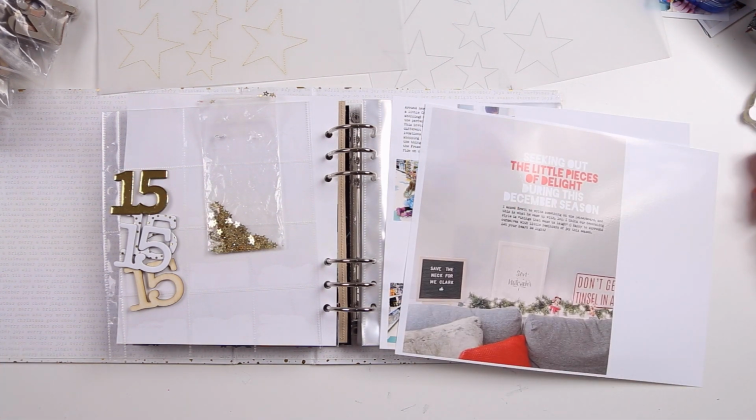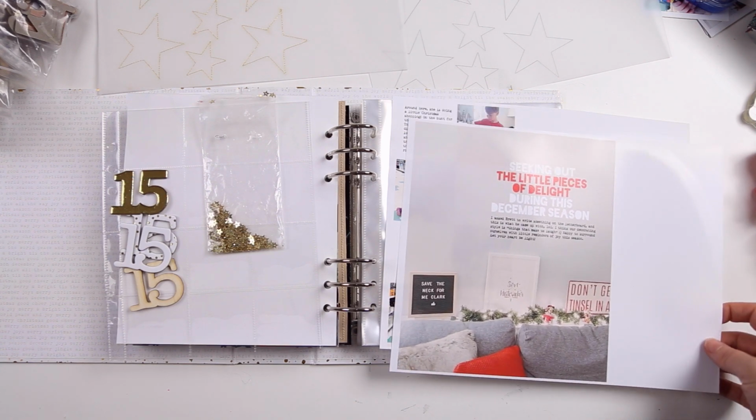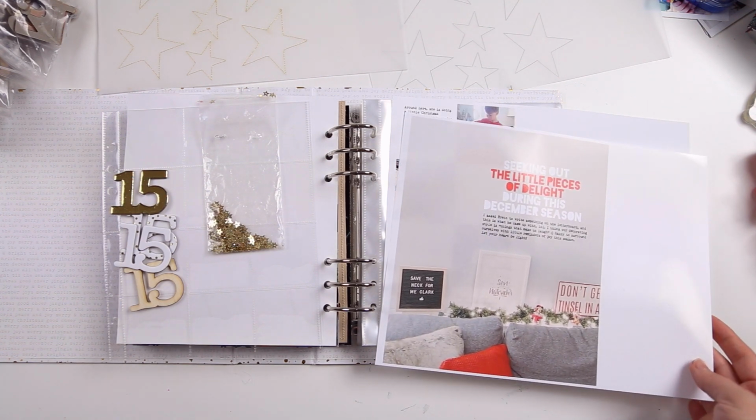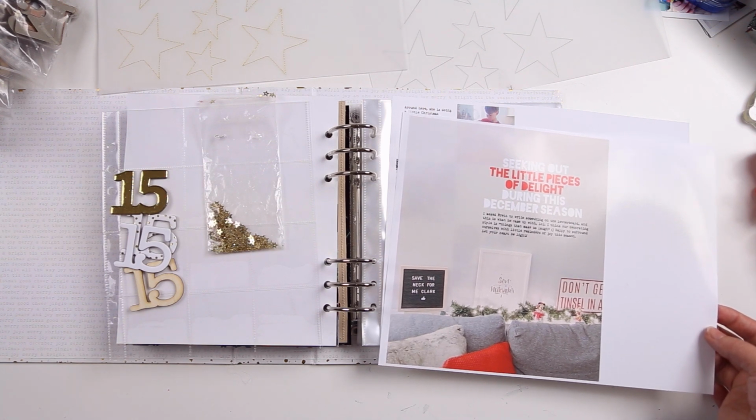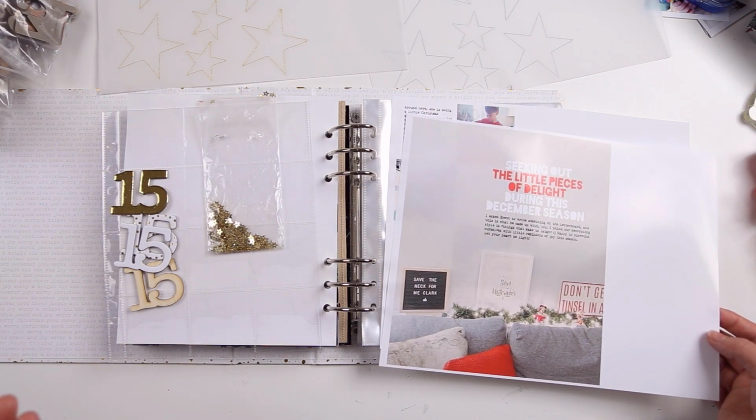Working on day 15 in my album, and I have to tell you that some of the spreads seem to come together really quickly. I kind of know right away what kind of design I want and make it happen. And then there are other ones that I struggle a little bit more with.